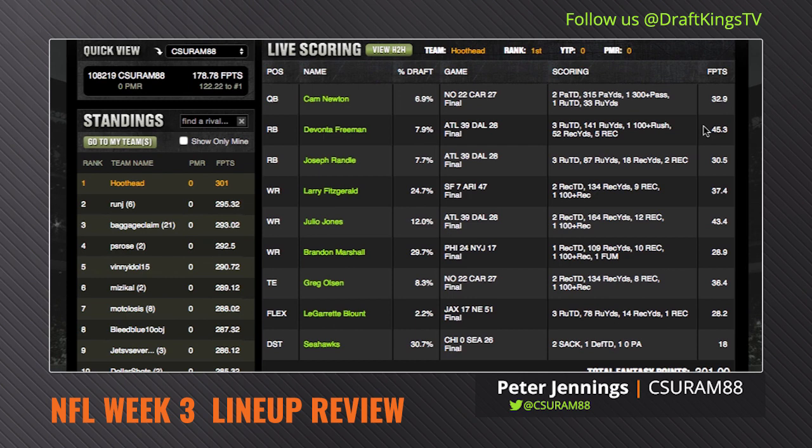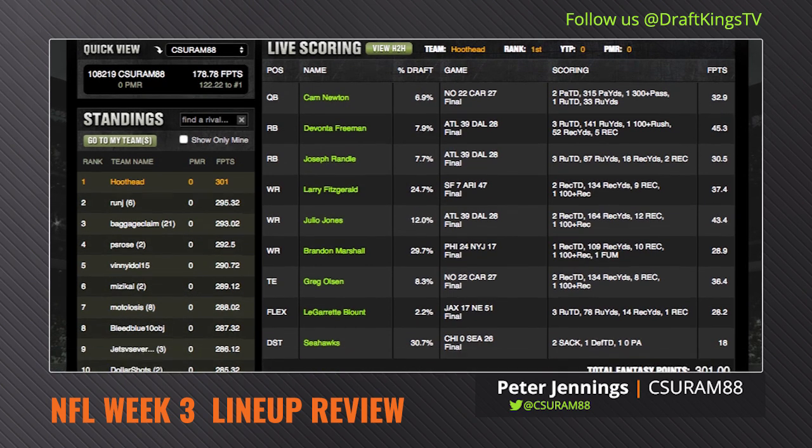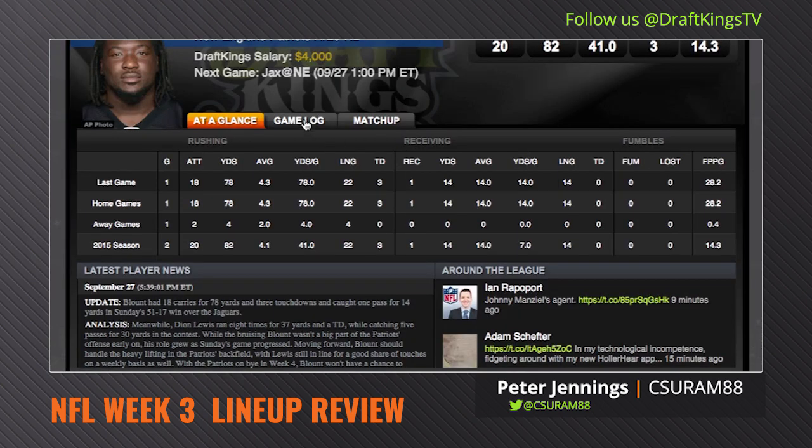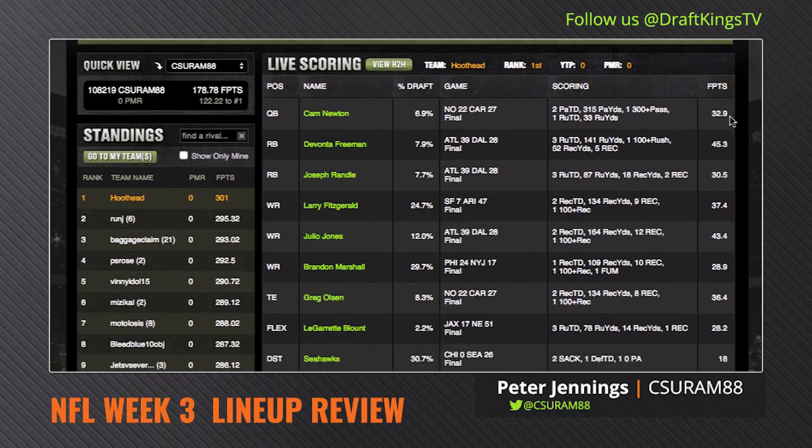Finally, LeGarrette Blount in his flex. He had all running backs, 3 running backs here, all started early, so he didn't have an opportunity to leverage the flex with a later guy. LeGarrette Blount, 3 rushing touchdowns as New England just absolutely crushed Jacksonville. This is the tricky thing. Dion Lewis was big last week, but it looks like New England's going to use multiple backs here, and LeGarrette Blount definitely is the red zone guy. So big kudos to him for nailing LeGarrette Blount, only 2.2% owned.